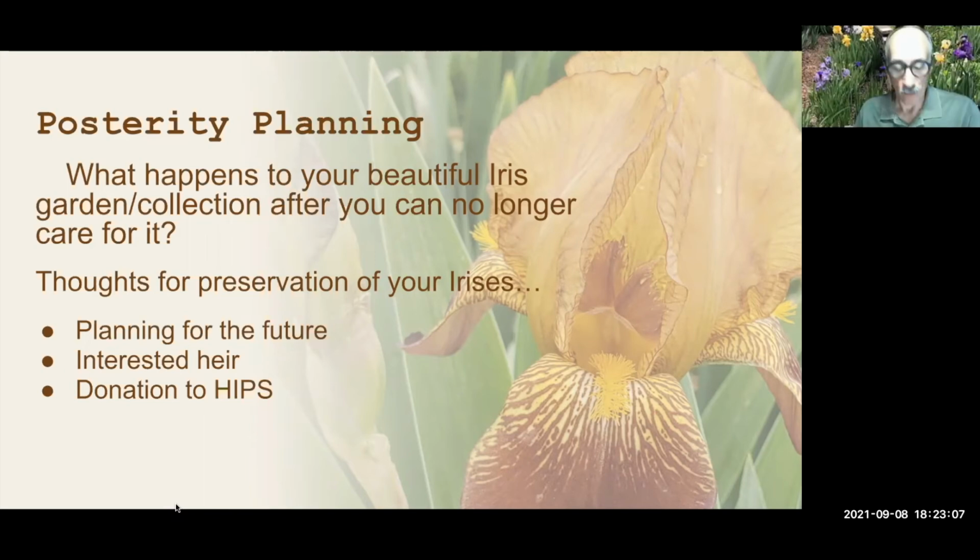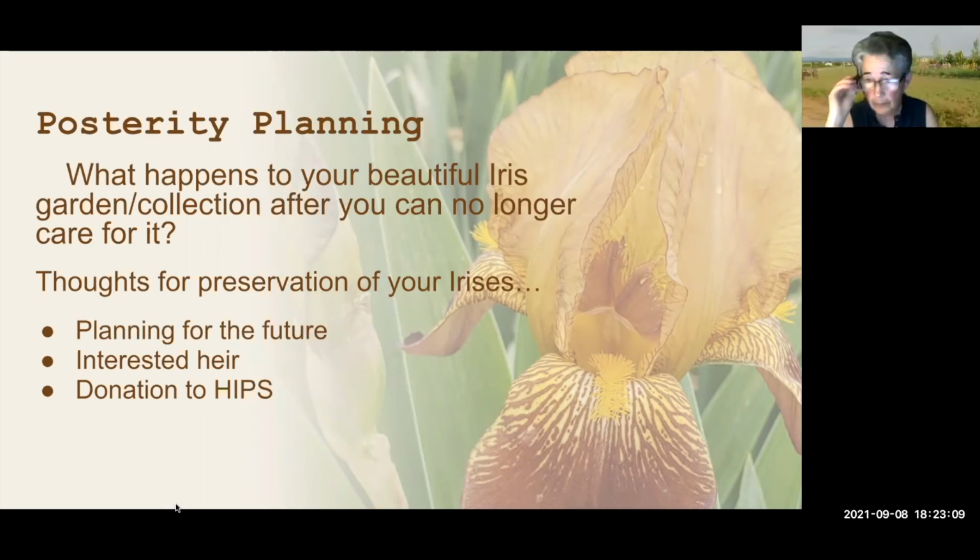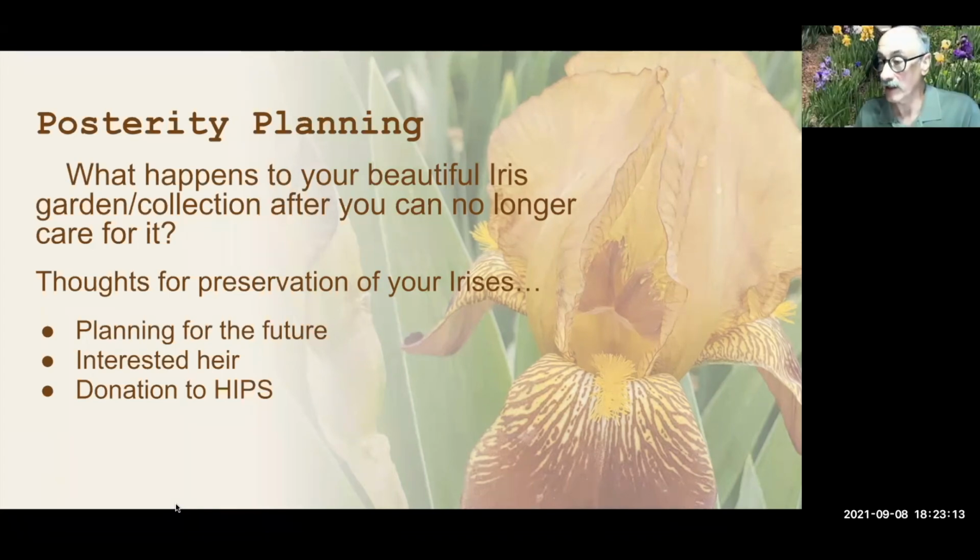I will add one comment. I think that people don't realize how big this garden is. I think it's something like 5 acres. You can correct me on that, Susan. And there are literally irises everywhere. That whole ground is covered with irises.